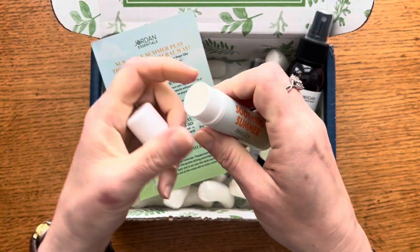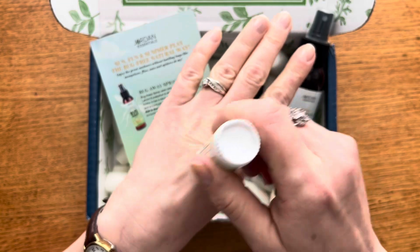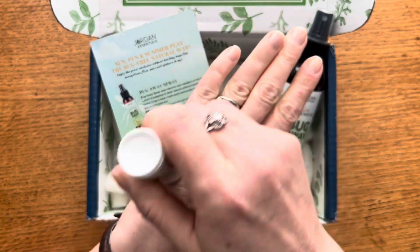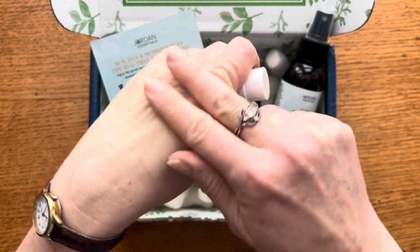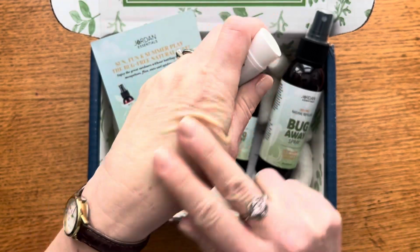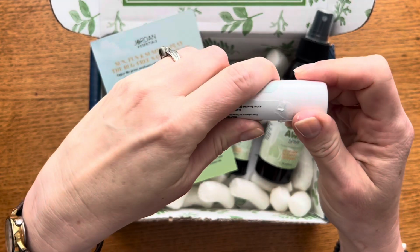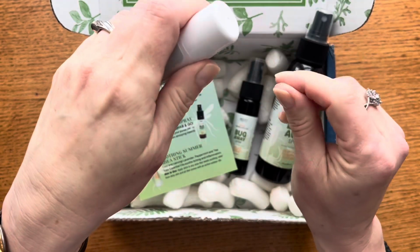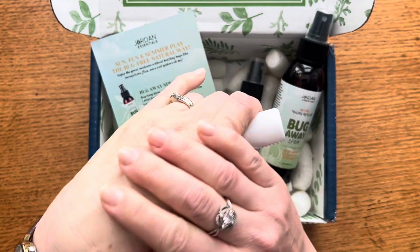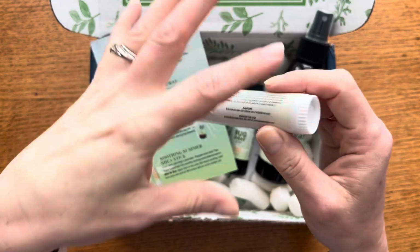There we go. And you get a little bite or something, then you can use this and just apply that onto the itch. And because it's got the peppermint and the lavender and the tea tree, those all work together. So of course, lavender is soothing and helps it heal. Peppermint is cooling, so it takes away the itch. And then tea tree is antifungal and antibacterial, so it just helps it heal without getting inflamed.